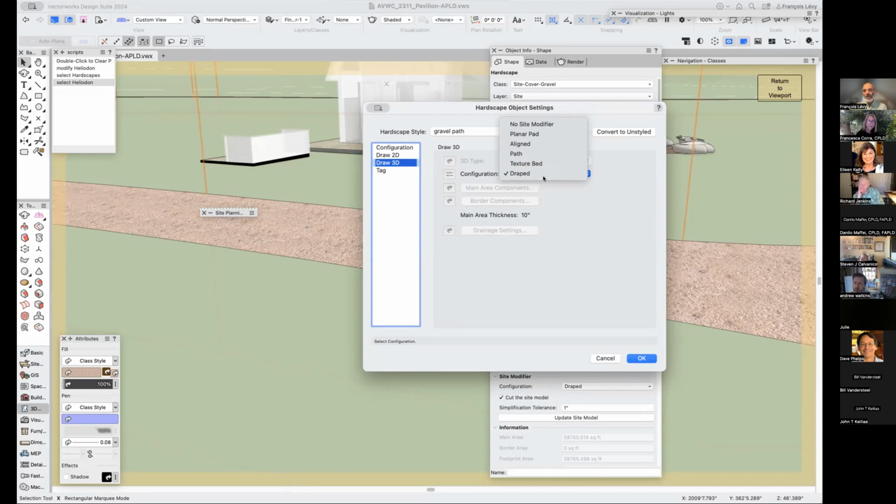Whereas draped just pays attention to the site model and drapes itself on the site model. It doesn't look at any other geometry. Thank you.